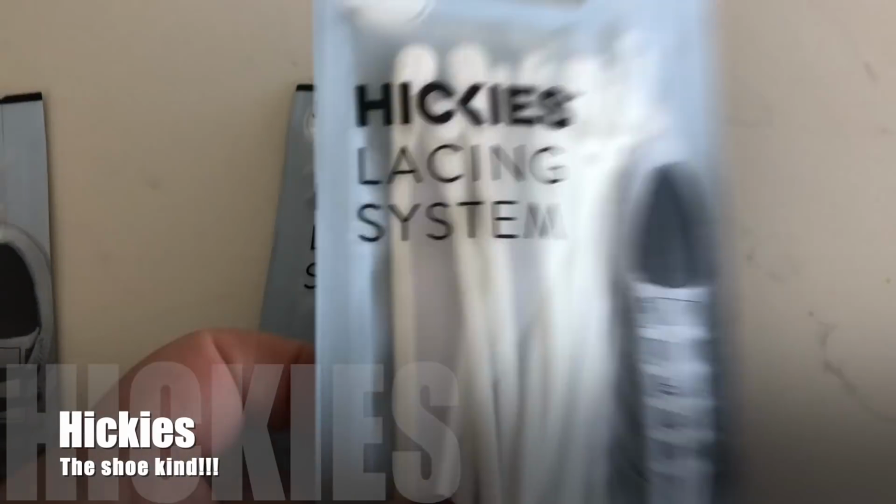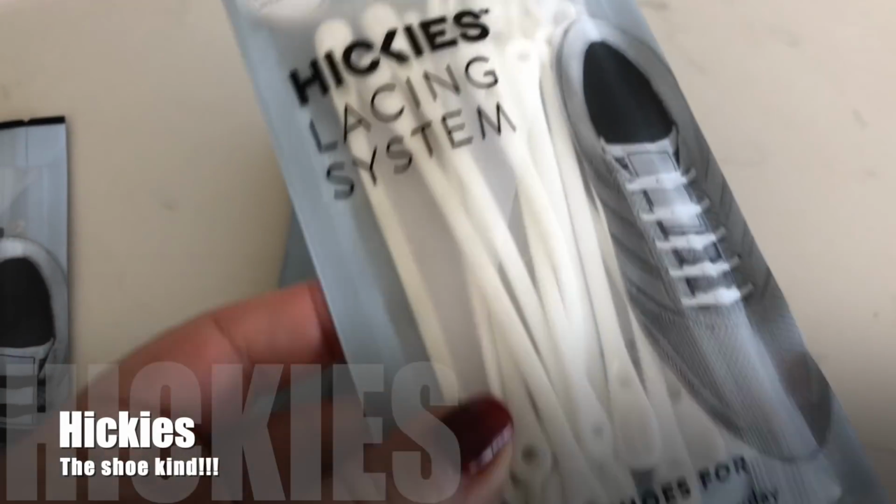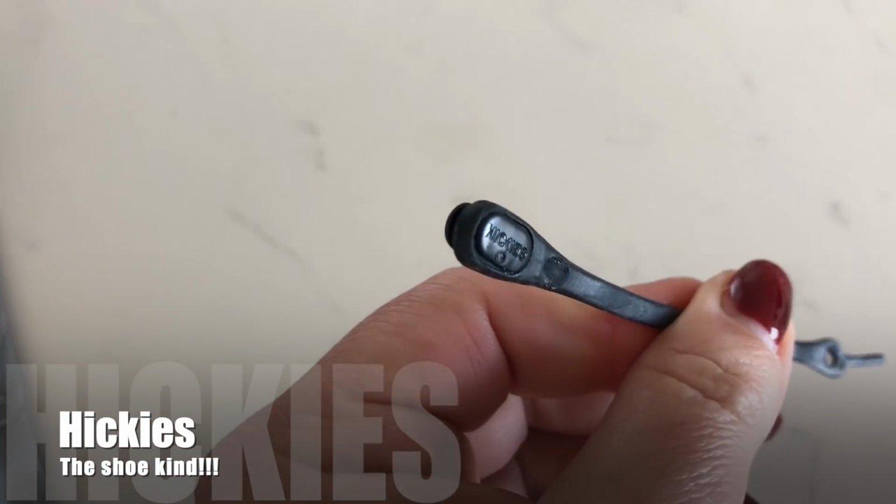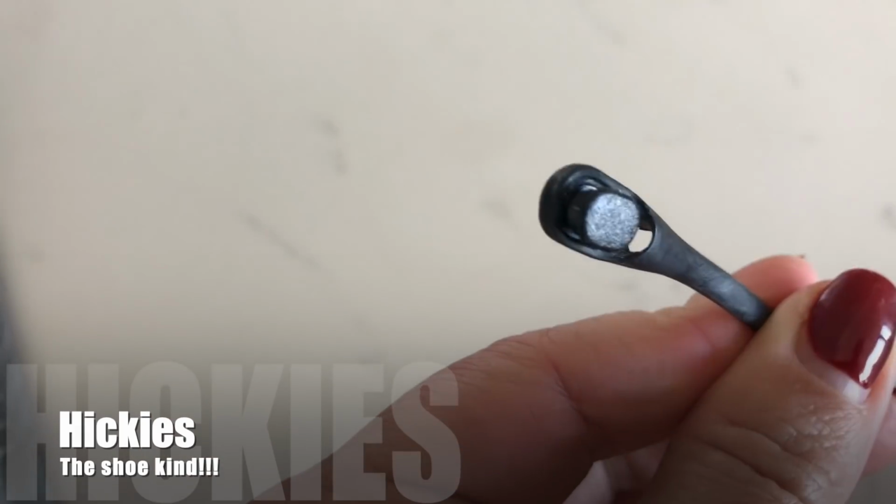They are so simple to put on. They come in a whole range of awesome fun colors. I only get the black and the white because I like to keep things nice and simple, but you can get them in a whole ton of different colors, and they literally make putting your shoes on an absolute breeze.